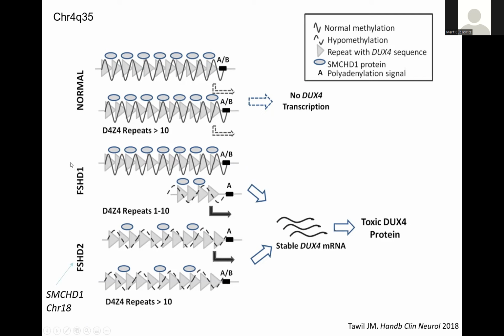What happens in FSHD type 1? In FSHD type 1, there is a contraction of one of the alleles, okay? But this is not enough to cause the disease. The contraction makes this residual DNA hypomethylated. But for this hypomethylated DNA to be transcribed, the contraction has to happen in the A allele, which is the permissive allele. So, for example, if we send a sample for FSHD and we see the contraction, but it is in a B allele, this doesn't cause FSHD. And this is a potential cause of a false positive result.